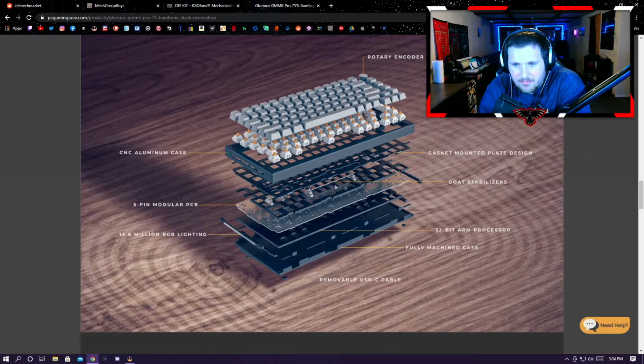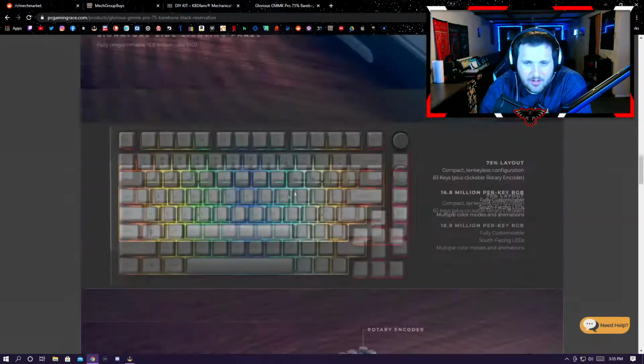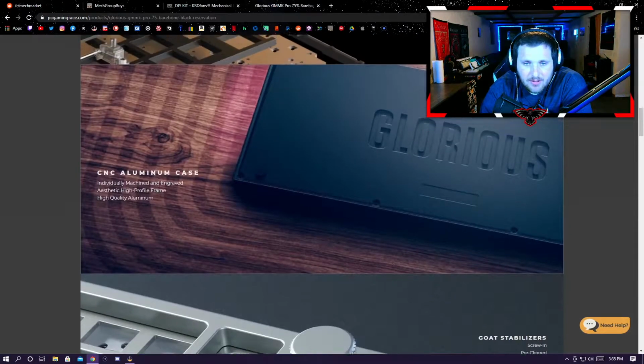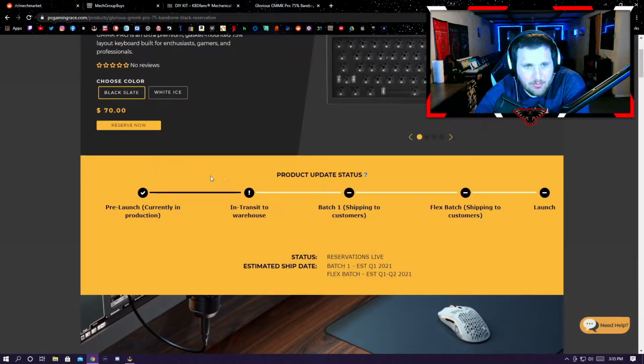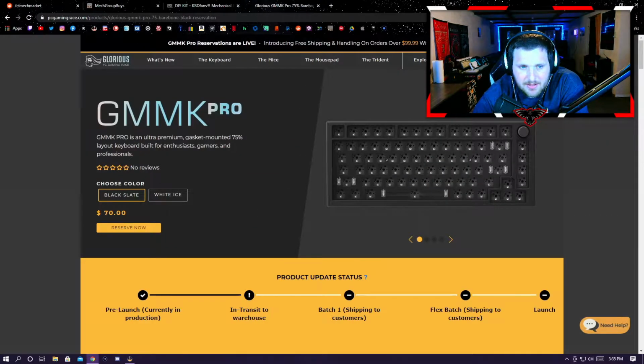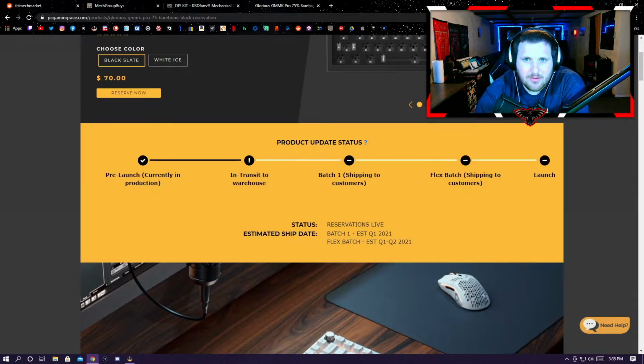It's a gasket mounted, aluminum case, RGB if you're into that. Again, the rotary encoder, and it looks like a pretty well machined and clean board. I might pick one of these up. Now I don't think it's gonna be $70.